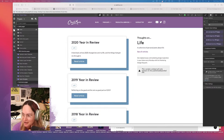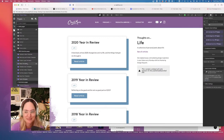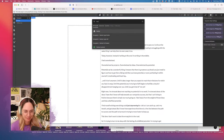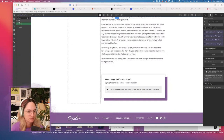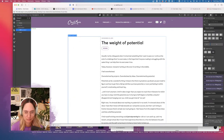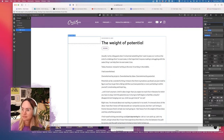Right, I think that I can finish today by making this individual blog post page. Let's try, at least. So that's gonna be a blog post template. So once more, we add our nav. We add our footer. Instead of this, we're adding our grid.